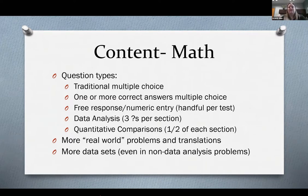They'll give you some charts or graphs and ask you questions about them, and you've got to use the charts and graphs to answer those questions. And then there's also quantitative comparisons. These make up about half of your math questions and are very likely to be a new question type for you. So quantitative comparisons basically boil down to which one is bigger. They'll have column A and they'll have column B. There'll be something in each of these columns. There may be some information in between them that's shared across both columns. And you have to essentially say which one is bigger.